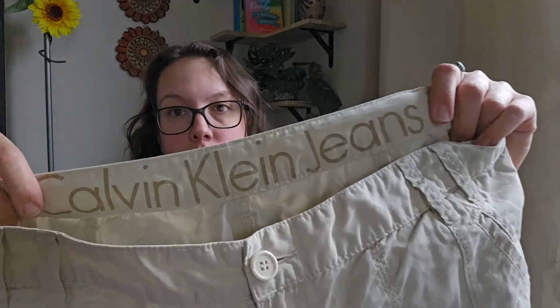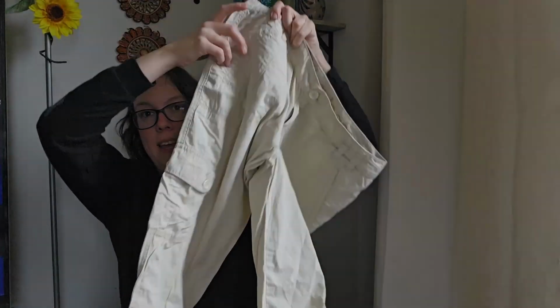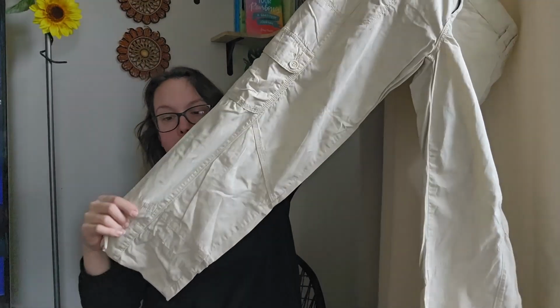And then this is the other pair I found. Exact same size, the tags look the same, except in a khaki color. So again, I'm going to be listing that around $25.